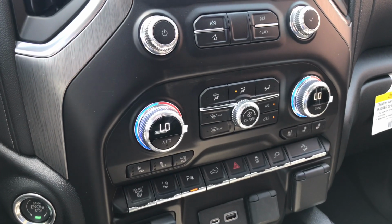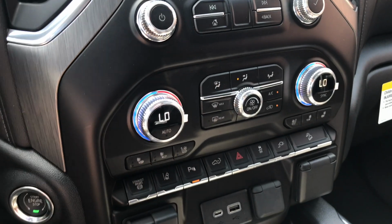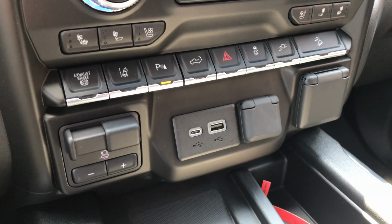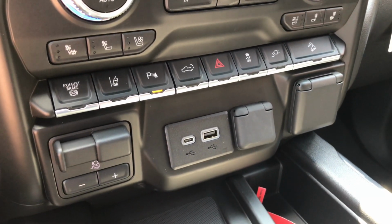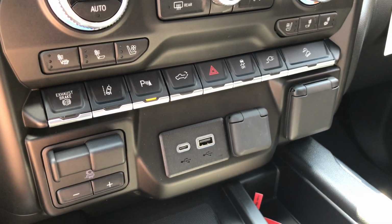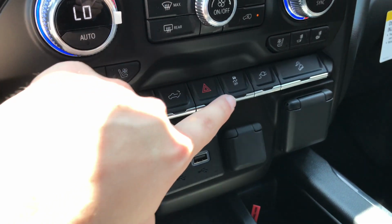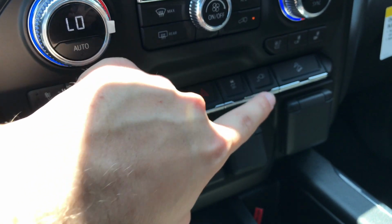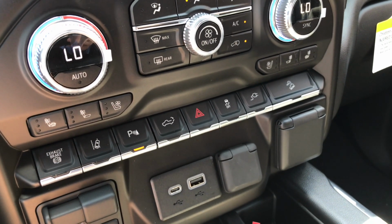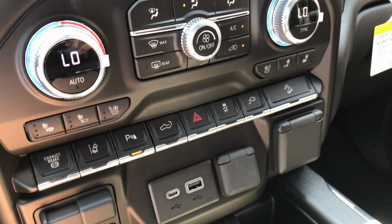Dual climate zone, pretty standard there. Heated and cooled seats make an appearance in a different position than they did on the previous model. Now coming down here below, a lot of these switches are going to look very similar to what we had before. There's going to be a couple of them that I'll point out are just a little bit different. Button to open your tailgate up and down. Button to turn on the power points in the vehicle. So there are buttons now for that. Everything else is very similar to what you've seen on the truck before.